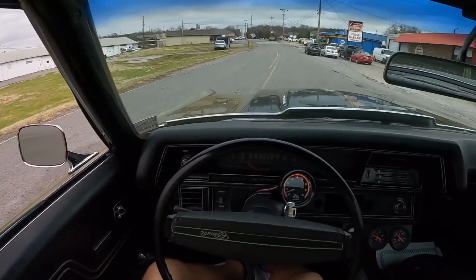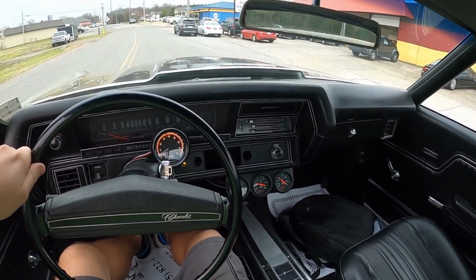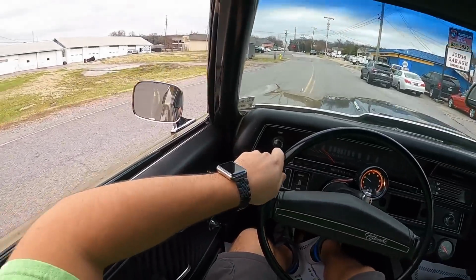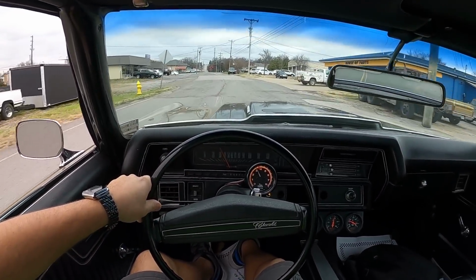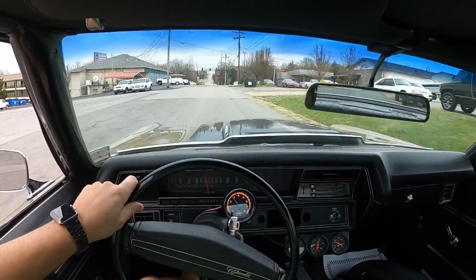Let's see what that spool can do. I haven't actually gotten on this car, so. Sticks pretty good. She's got a lot of grip.